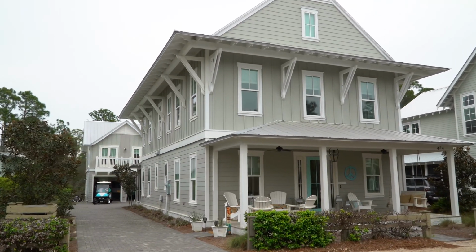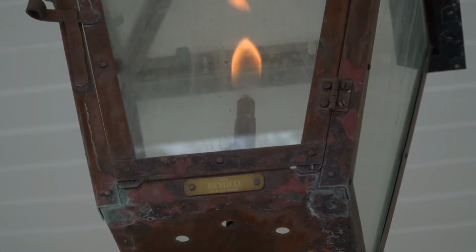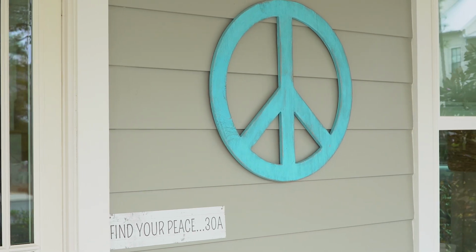Welcome to 424 East Roll Fern in Watercolor, aptly named Find Your Piece 30A for its incredible home amenities. This house has what we call the Holy Trinity: outdoor living space with a private pool overlooking a nature preserve, a climate-controlled two-car garage, and a one-bedroom carriage house. Not to forget the open concept living. We're the Neals, and this is an absolutely amazing house that we can't wait to show you. So you guys follow us.